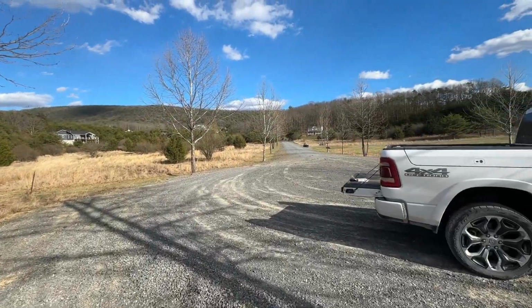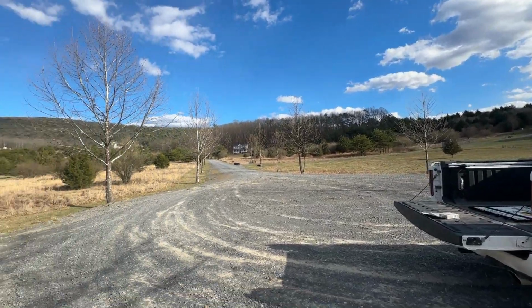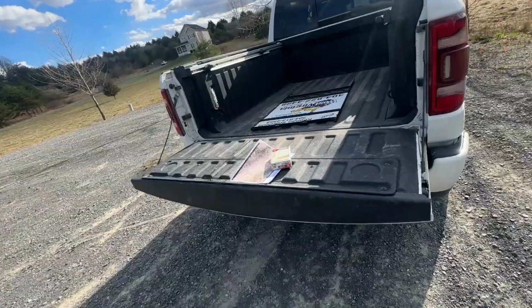Ranch View Estates was done in the mid-2000s, so it's a newer development. Got some nice newer homes in here. And this lot is back here at the end of the cul-de-sac, and I'll show you what the lot looks like.